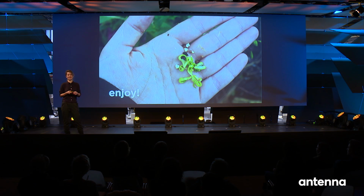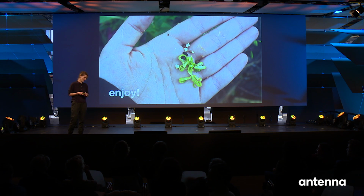So finally, I hope you will enjoy the seeds and jam from the Himalayan balsam, which is a very invasive plant. I'm talking from a Middle European perspective. Which will be served over there at the tasting corner. You can try some later after the presentations.